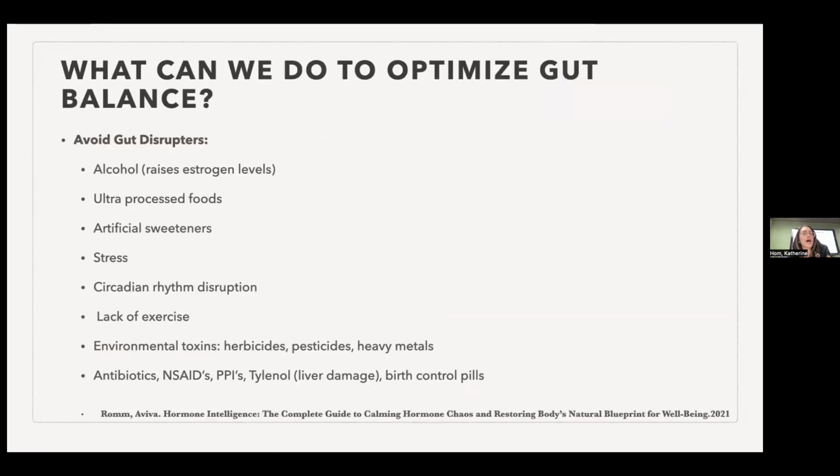So what can we do to optimize gut balance? Well, first, we can avoid some gut disruptors, some obvious ones such as alcohol, which can raise estrogen levels, ultra-processed foods, artificial sweeteners. We can minimize as much stress as we can in our lives and help build stress resilience, minimize circadian rhythm disruption. So having a good bedtime routine, avoiding electronics before bed, waking up around the same time every day and going to bed around the same time are good protective factors for your gut.